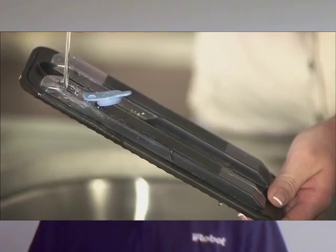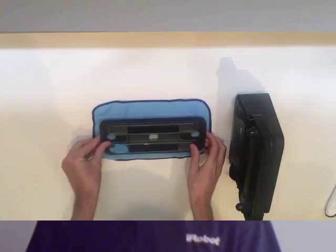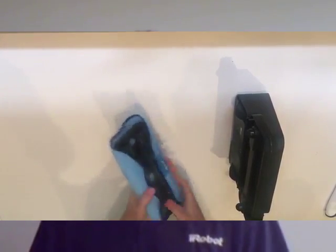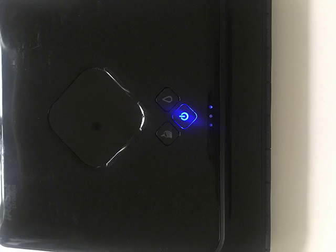So with the wet attachment, you simply fill up the reservoir with some water. Once that's full, you dampen the mopping cloth, the blue cloth, and then you easily attach the cloth to the bottom of the reservoir, attach that to the unit, place it on the floor, and press the wet option. So you have 3 buttons on top. One is the on button, then you have a little water drop and a sweeper function.